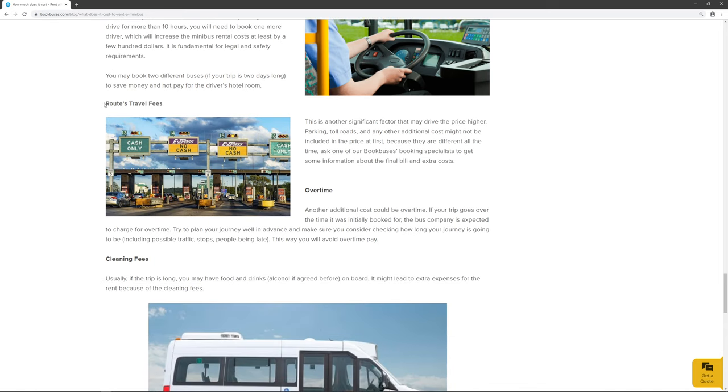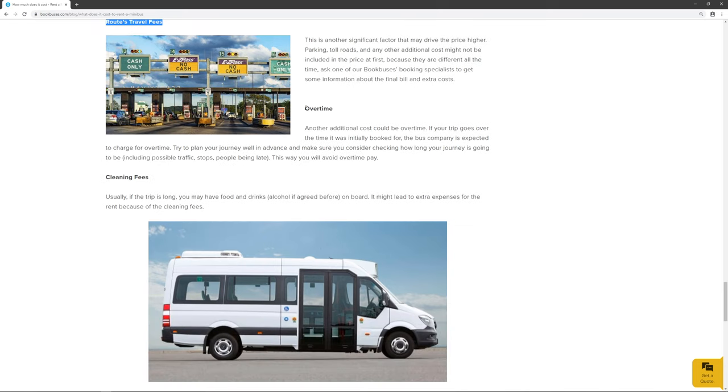Also, routes, travel fees, so tolls, bridges, let's steer clear of that if we can. Also, let's try to avoid any overtime. So manage your group, make sure they get on time, make sure the whole event runs on time. Again, that will of course factor into your total price.